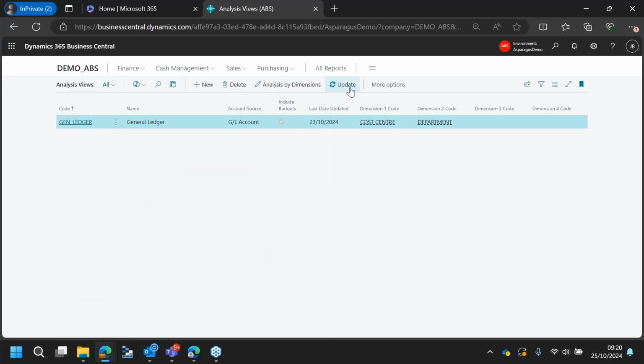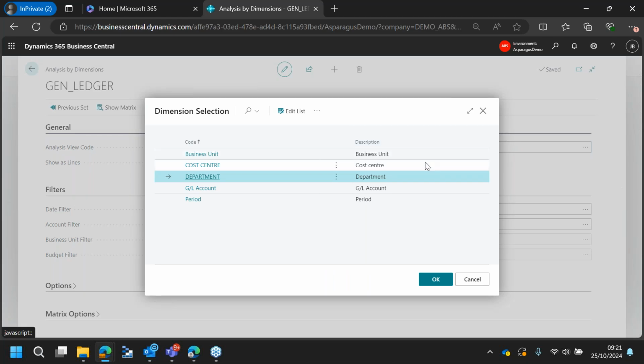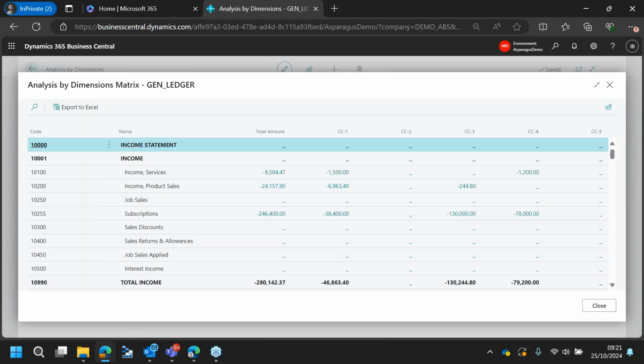I just want to quickly show you the analysis views. These analysis views are also a user-defined reporting tool to allow you to slice and dice data out of the system. If I go to select analysis view, we've got the show lines as GL accounts, and let's just say I wanted to see my GL account split by cost center, because cost center is one of my dimensions. I can say cost center, just put in 2022, because I know I have data for 2022. If I say show matrix, it's going to give me my GL accounts, my full total, and then my splits by cost center.